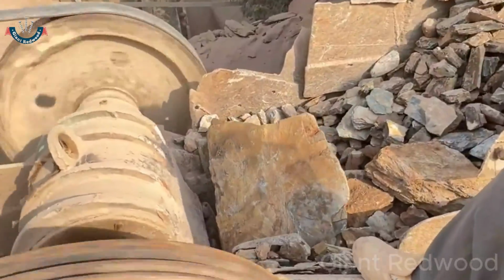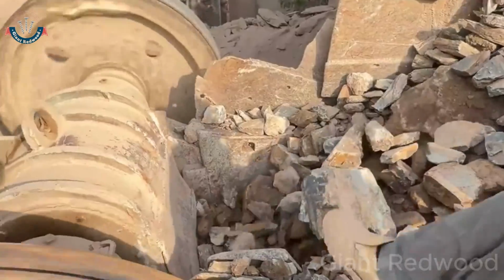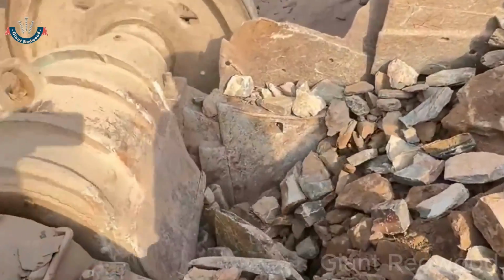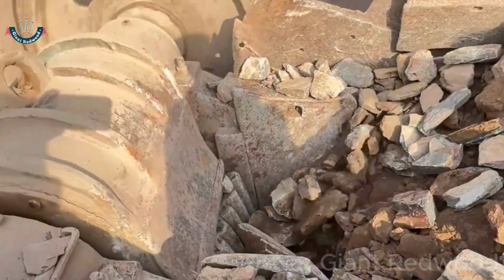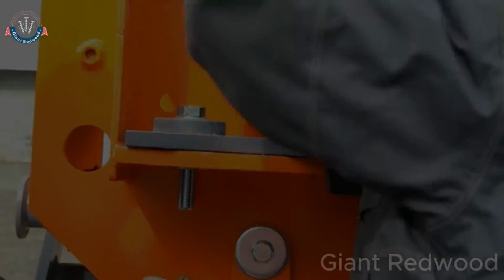No terrain is too tough, and no dream of progress too distant. So when the next project calls your name, remember, wherever the ground fights back, you need a foundation that doesn't break. Bring in the high-capacity stone crusher and lay the first stone for a stronger, more sustainable future.